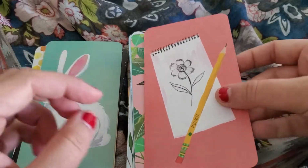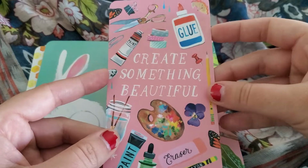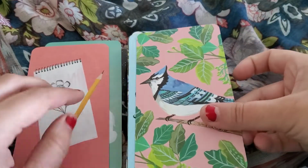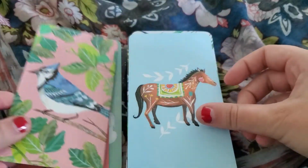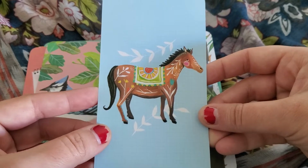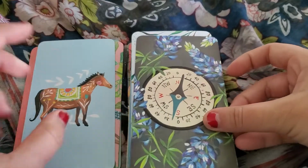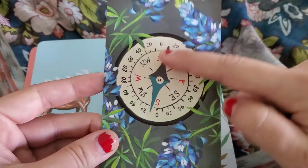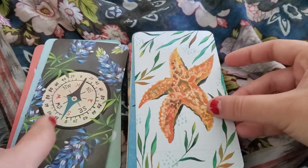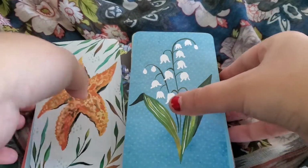yeah, this is just a beautiful deck. I would say this is probably better for journaling maybe. Like this one is create something beautiful, and it is beautiful. But I would probably use this more for journaling, but I do like the idea of using this deck maybe if I ever do my own pick a card readings. Little nervous on that because I've never tried to do something like that for others, but look at this. This is beautiful. This reminds me of the Wheel of Fortune. But anyways, this is a beautiful deck. And I just wanted to show it off.